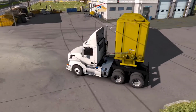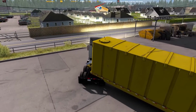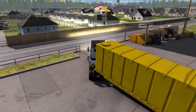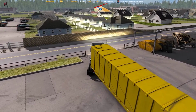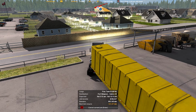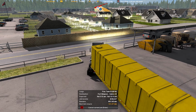All right, let's not jackknife the truck. Let's straighten it up. And let's recap before we end the episode. So it is now Tuesday morning. We're not expected until Saturday morning. We've still got 99 hours, almost 100 hours, of our job window. And our next rest stop is in 14 hours.